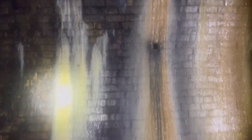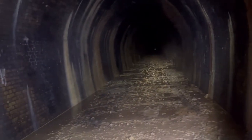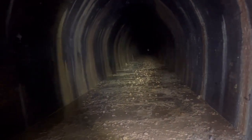Absolutely brilliant. And I'll tell you something I like about this tunnel is the natural artwork in here. I'll call it artwork because it looks quite good. Looking back at the other portal there, you can see how close we're getting to the portal now.